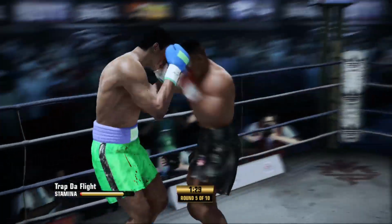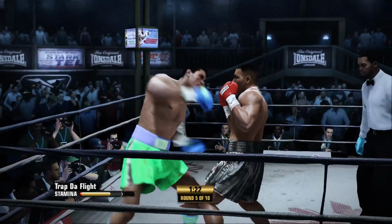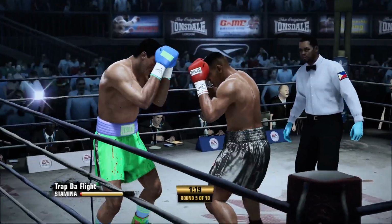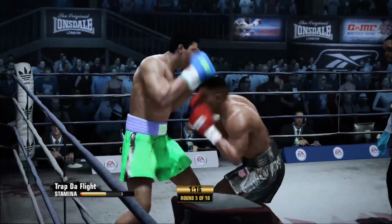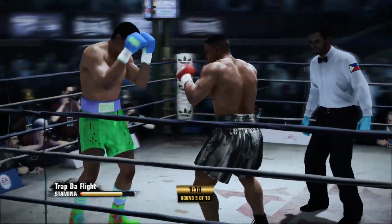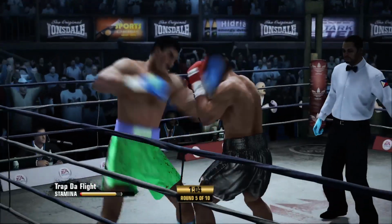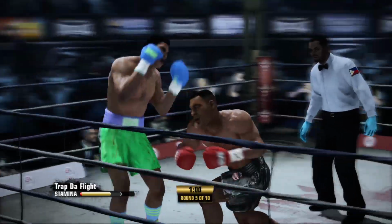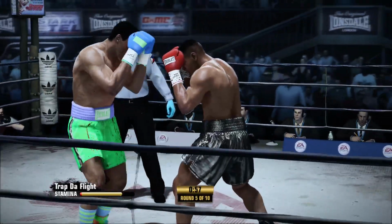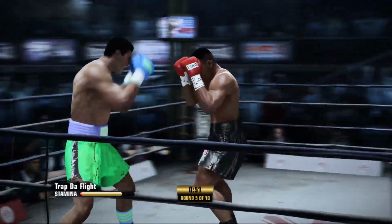Nice two-punch combo by Mike Tyson. Mike Tyson with a big right hand. Lands the left. Good. One, two. It's all right. Just keep moving. The combo lands upstairs. All out action throughout this round. Let's see how they finish it up.